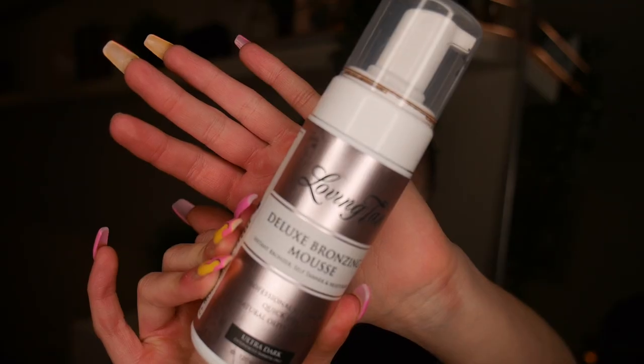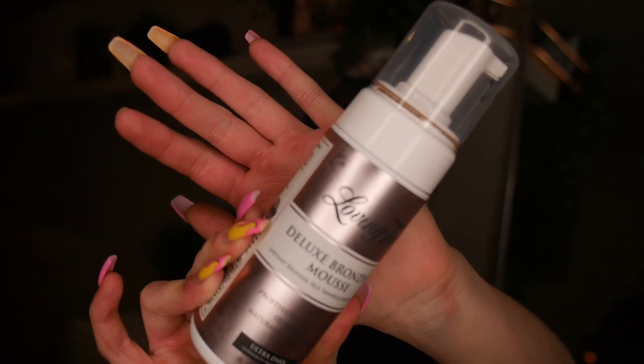So I'm just going to start off by fake tanning before I go to bed. I always fake tan before I go to bed because I hate wearing tan throughout the day. It's so sticky and I get so sweaty and I just don't like it. I normally moisturize the day before. I forgot to moisturize. Oops. But anyway, I'm just going to use the Loving Tan Deluxe Bronzing Mousse in Ultra Dark.